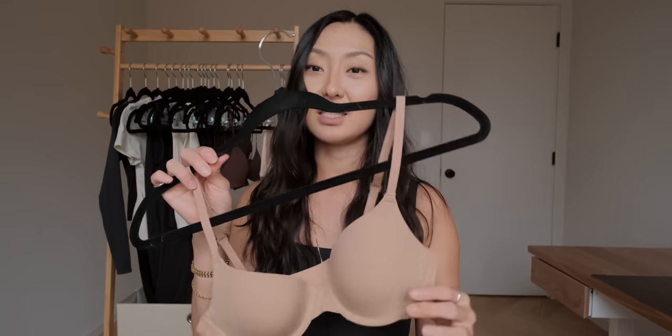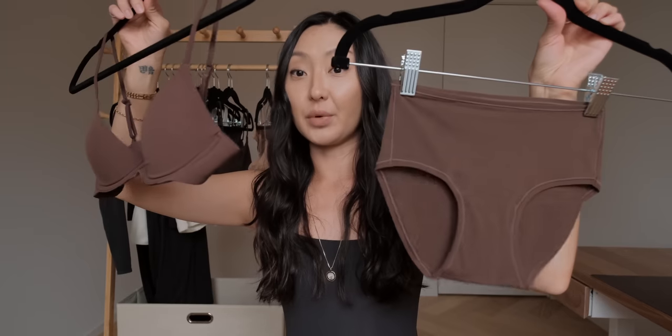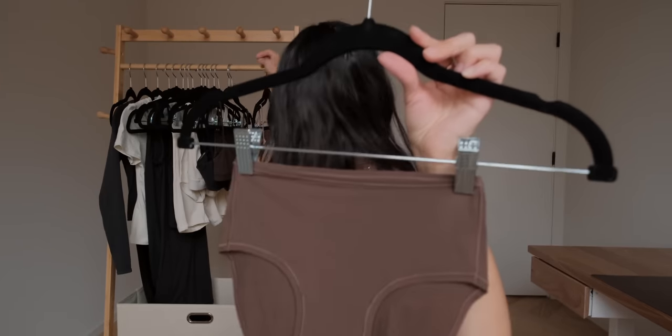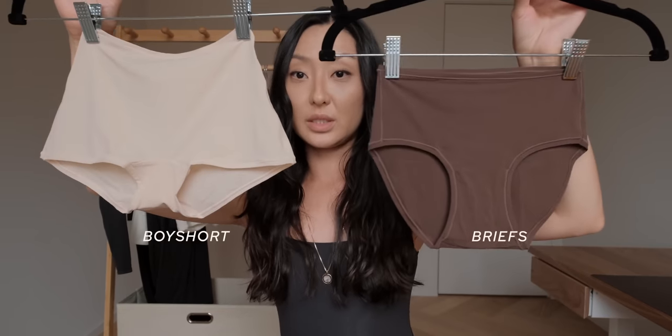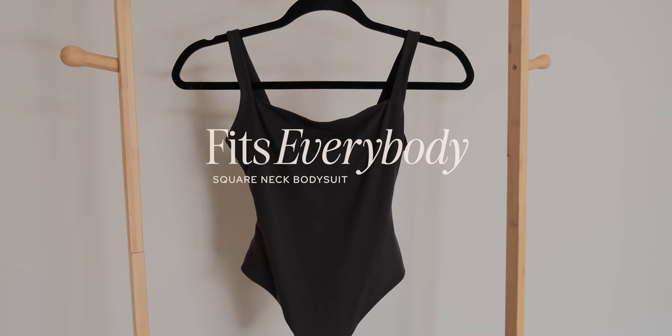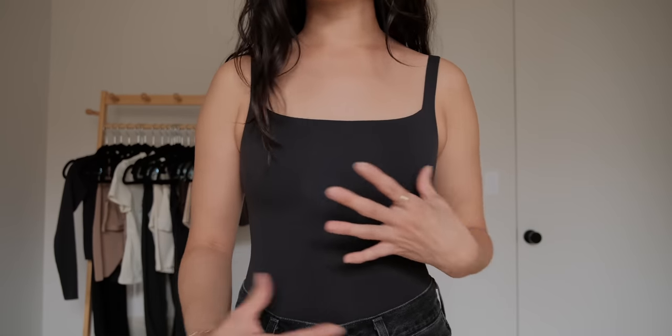And I also got this in a darker brown shade. So I have this color too with the briefs. So let me show you the difference between the briefs and the Boyshort. Next, we need to talk about this bodysuit because I love it so much. Wow, wow, wow. I feel compression in all of the right areas, but not to the point where I can't breathe. There is a lot of stretch to this fabric, and it's really flattering on. Honestly, such a good bodysuit, and I feel like everyone needs one of these in their closet.